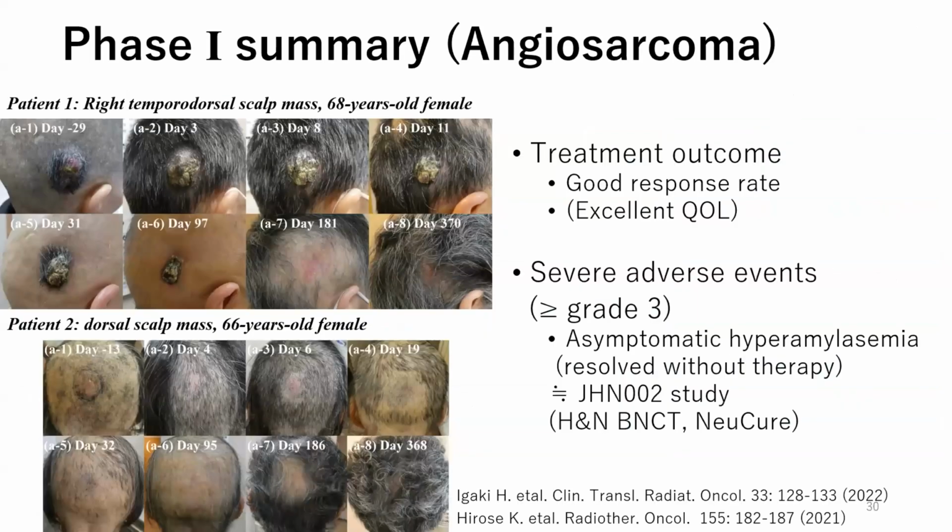This is the phase 1 summary for angiosarcoma. The treatment outcome is good response rate and excellent QA. Severe adverse event is asymptomatic hyperbilisemia, but it was resolved without any therapy. And it was comparable to the JSMP study. It was the head and neck BNCT using the new cure provided by the Sumitomo Heavy Industry.